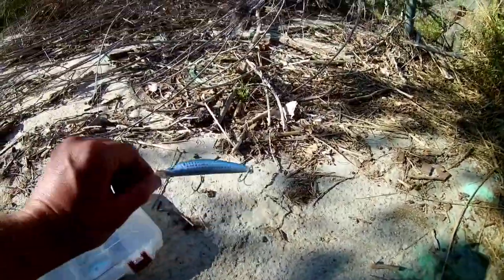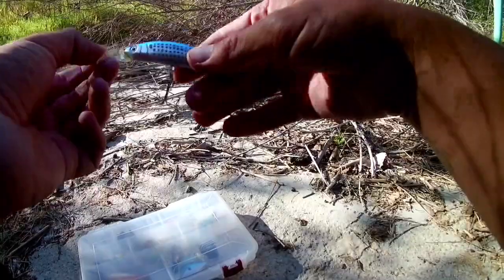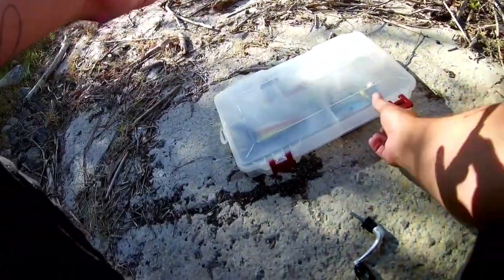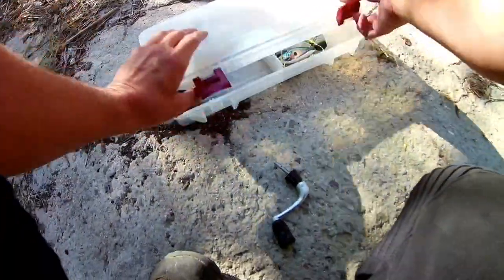Oh, look what I just found. Guess other people do fish here. Nice little jerkbait type of deal. It's in good condition. I'll be taking that in my box. Guess other people do know about my secret spot.